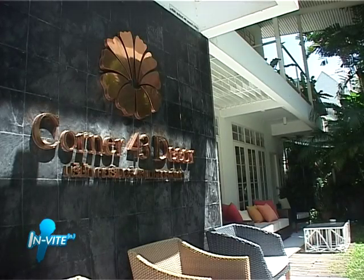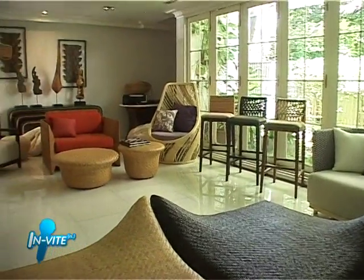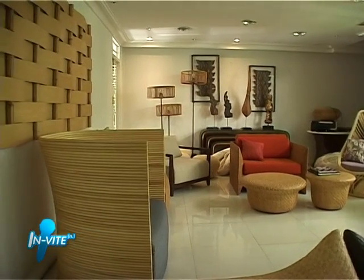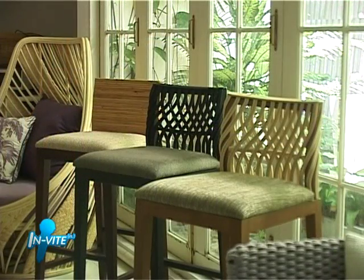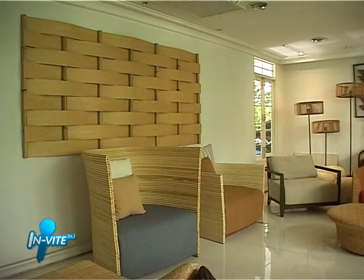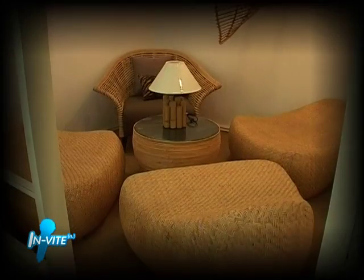If you are looking for beautiful rattan furniture for your home, then look no further than Minya Bunyaketu, or Min. This young Thai-German lady is the manager of Corner 43, the luxury rattan furniture shop that has been in business for more than 20 years. The company was started by her mother and her aunt, and now Min has taken over the reins to give it a fresher edge.